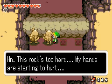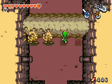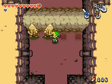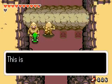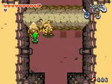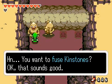This wall's too hard. My hands are starting to hurt. I'm not sure what else I can do about that. If I come across this one solid wall, I'm gonna need a few friends to give me a hand. Well, in that case, perhaps this will help.